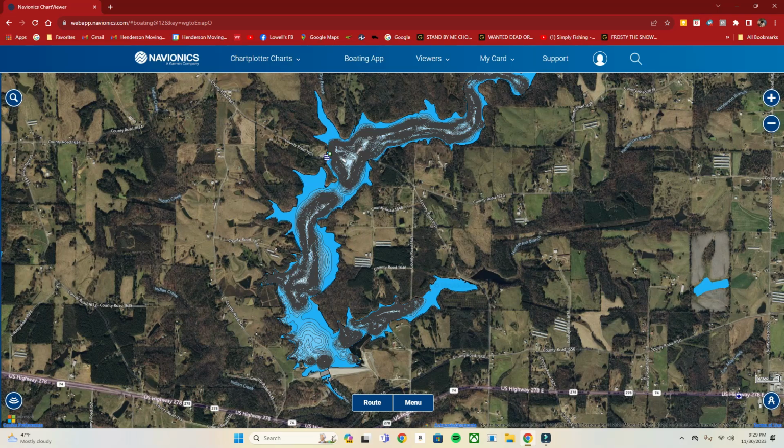Another couple of cold fronts came through. The water dropped a little more in a few days, and that pattern went away. The fish have now moved out deep. They are located in, oh God, 15, anywhere from 15 to 25, 30, 40 feet of water, more in the 25 to 30 feet of water.